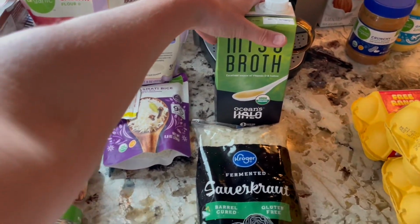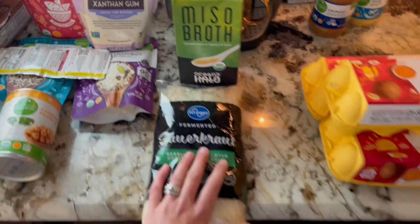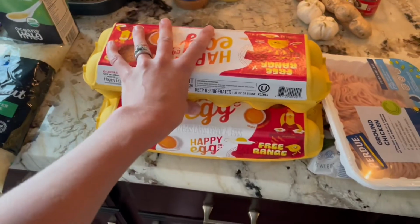So I'm thinking it'll probably taste pretty good. And I can put some chives or cilantro in it and kind of spice it up a little bit. Then I have my protein options.